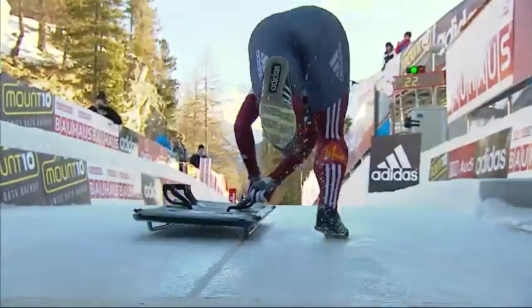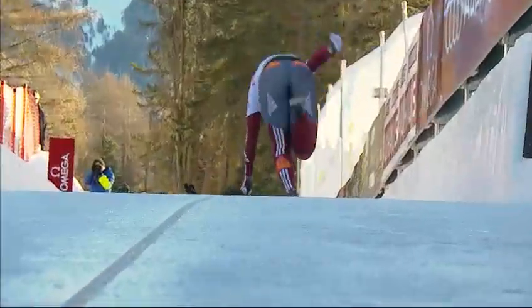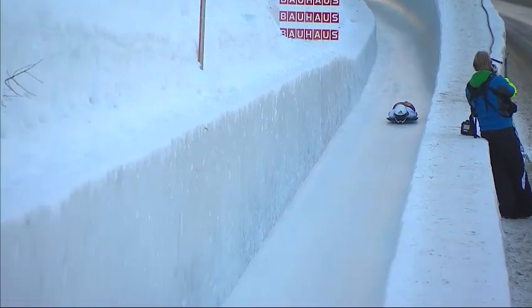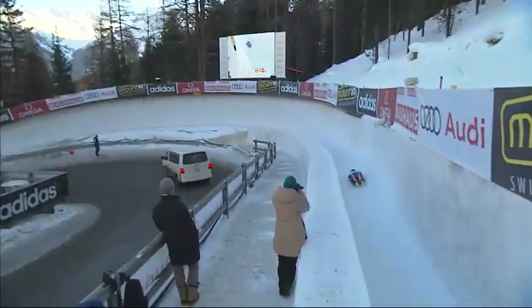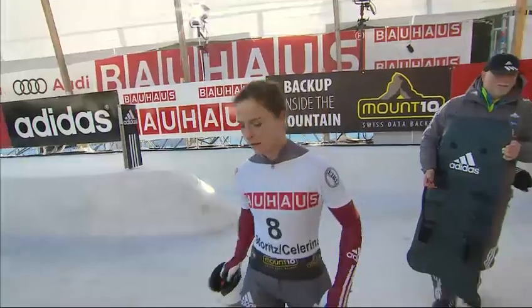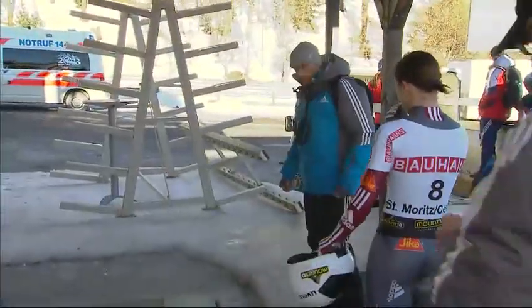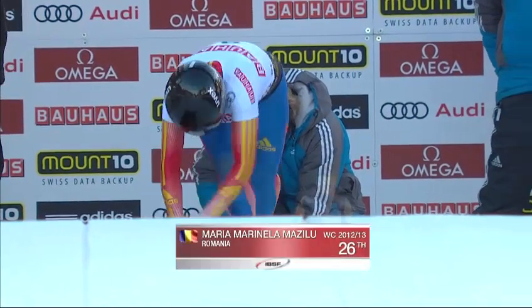You can see that sun just starting to peek over those mountains, starting to put a little bit of heat into the track, glistening the top layer there, and you can see it starting to get just a little bit shiny. Lil Day coming down the exit of Nash Dixon there, into Horseshoe a little bit early, not allowing her to get the kind of height that she would have liked. And there is Lelja Prejilena. Next to the top of the track, we have Maria Mazilou of Romania.